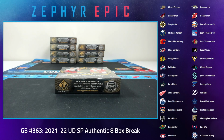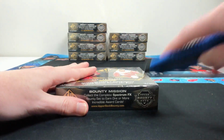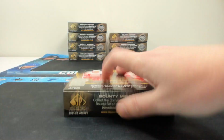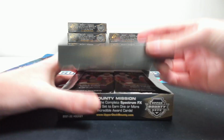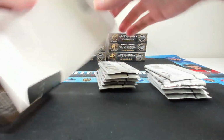Box one, let's get it started. Good luck, everyone. Let's see something cool. Again, a good Future Watch auto would be nice, but yeah. Be curious to hear what everyone's thoughts are on SP Authentic as well with the new format. I myself am a fan of it so far. It just feels like you get more cards and kind of cooler cards.